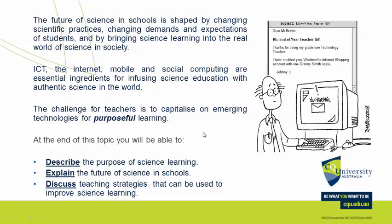So we can be quite innovative in our interpretation of that. But this week we're looking at the ICTs, the internet, mobile and social computing, and seeing how they connect with science education to lead to more authentic scientific connections and curricula in the world. And of course the challenge here is purposeful learning. How do teachers create purposeful learning?